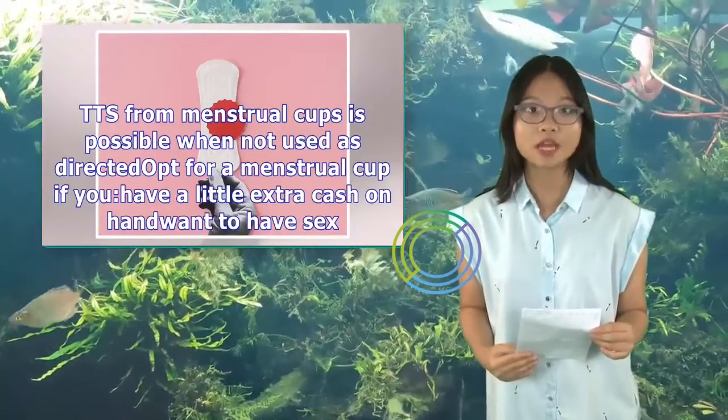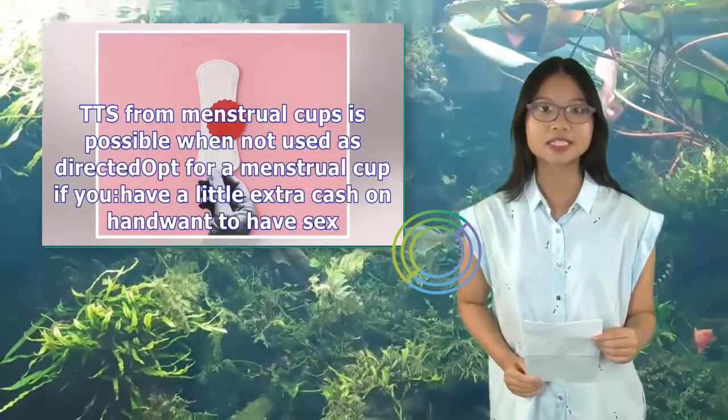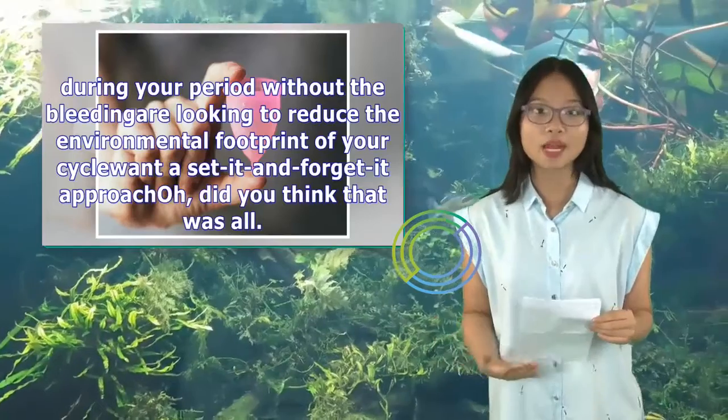TSS from menstrual cups is possible when not used as directed. Opt for a menstrual cup if you have a little extra cash on hand, want to have sex during your period without the bleeding, or are looking to reduce the environmental footprint of your cycle. Want a set it and forget it approach.